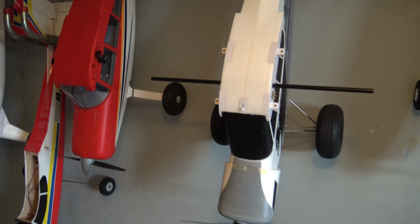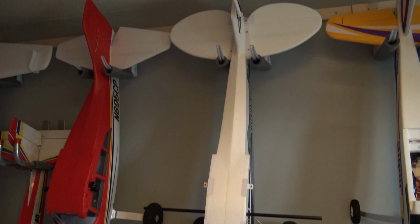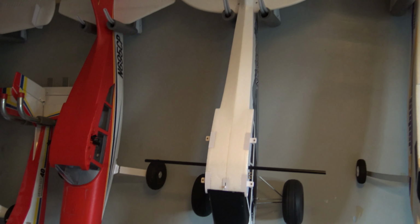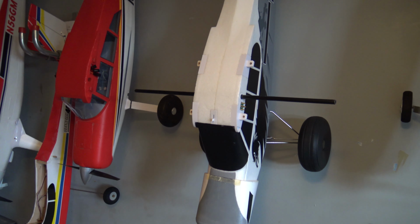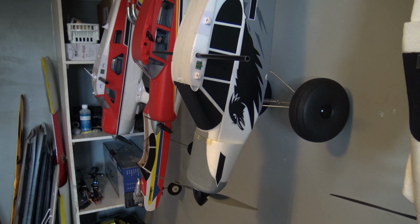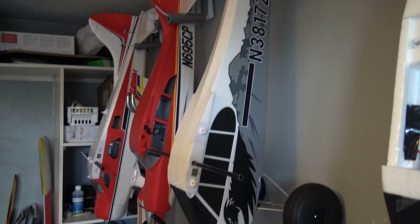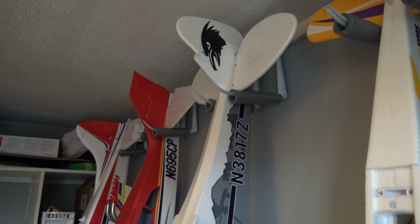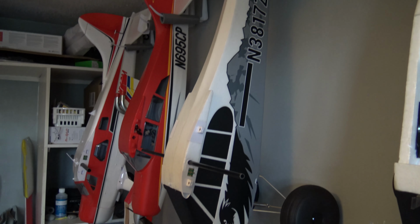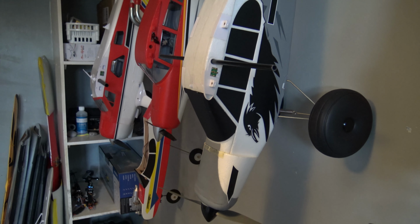Right, okay. Next to that then we've got the FMS PA-18 Super Cub. Again, fantastic plane. I love flying it. Recently bought new batteries with a higher discharge rating, and I always felt it was a little bit underpowered, but with the new batteries it's absolutely fantastic and it flies very well. So yeah, that's the FMS PA-18 Super Cub.